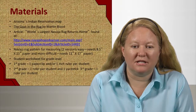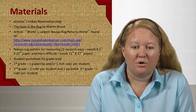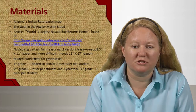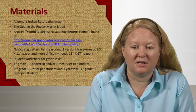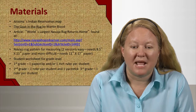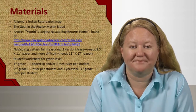Materials required include the Arizona Indian Reservation Map, The Goat in the Rug book by Martin Blood, an article called World's Largest Navajo Rug Returns Home, with a link included for your access, and a Navajo rug pattern for measuring. Two versions are required, an 8.5 by 11 and 11 by 17. And then there are student worksheets for 1st, 2nd, and 3rd grade.